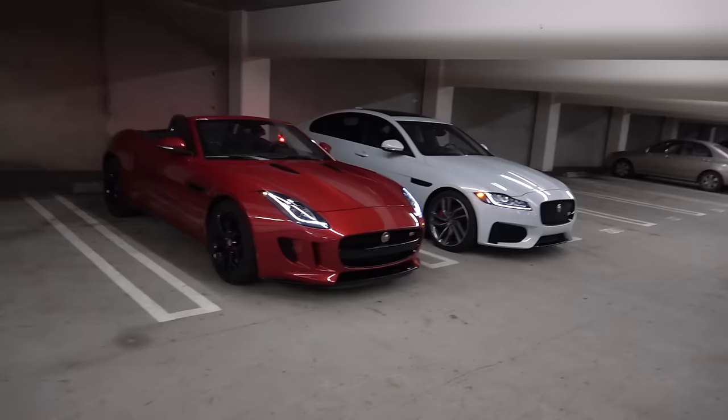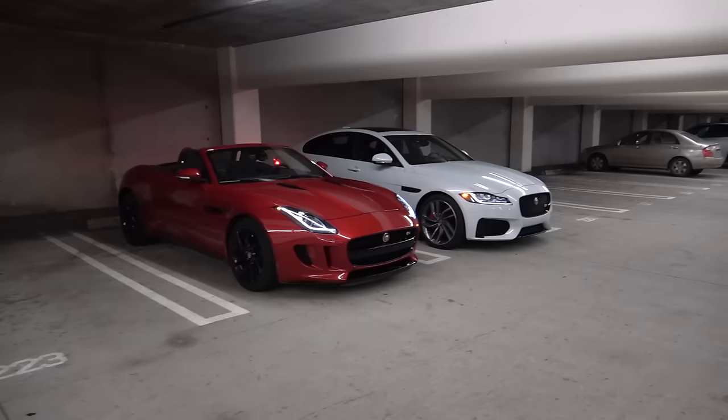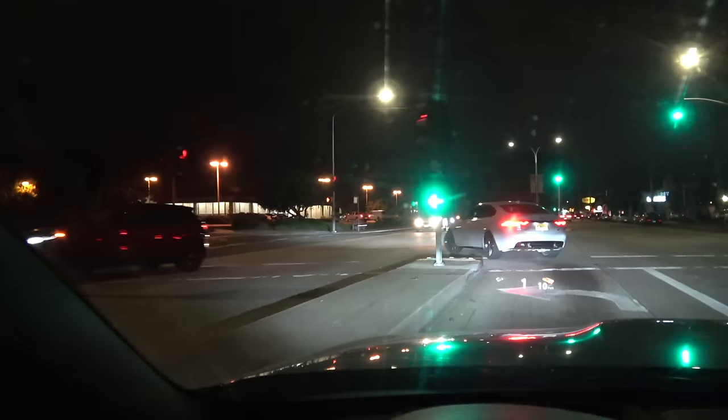Quick photo shoot with the V6S and the XFS. Got Alex Penfold on the case here. Currently washing all three cars. Actually, four cars if you include the M4. The V6S.